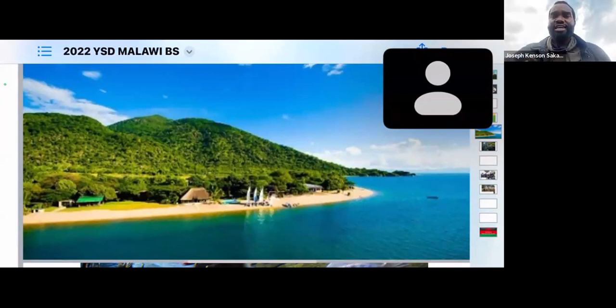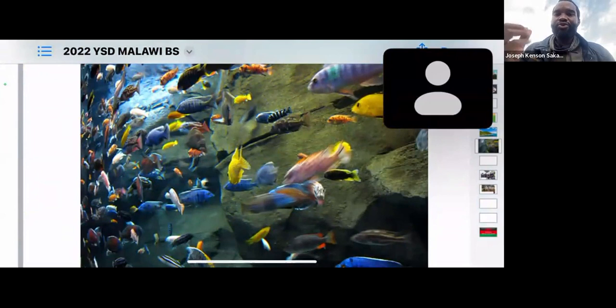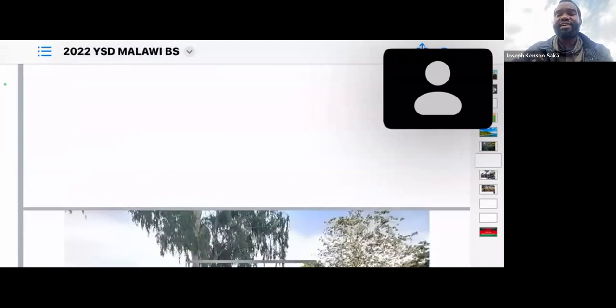As you can see in that picture, Lake Malawi is one of the lakes that houses the highest number of fish species. Research has it that we have more than 1,000 different fish species. You can see in this picture some of the fish that you can find in the lake. And there are findings that there are even more fish species that haven't yet been discovered in the lake.